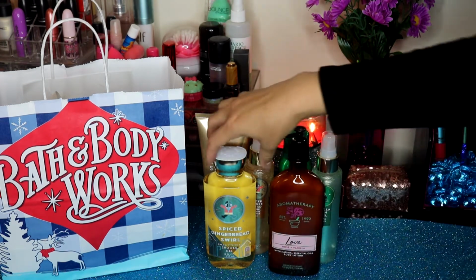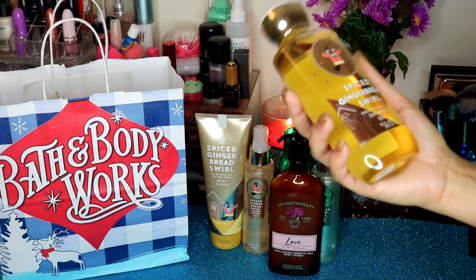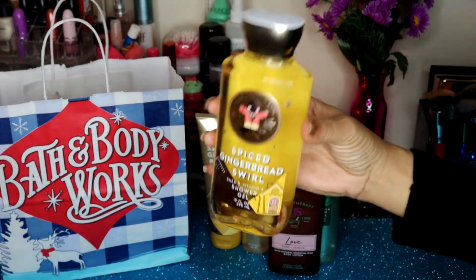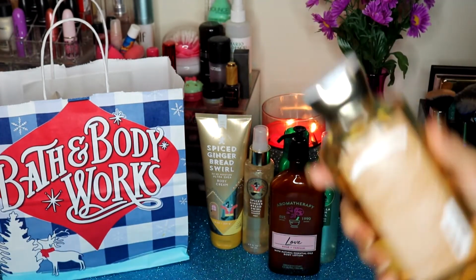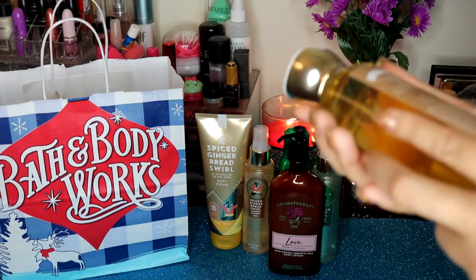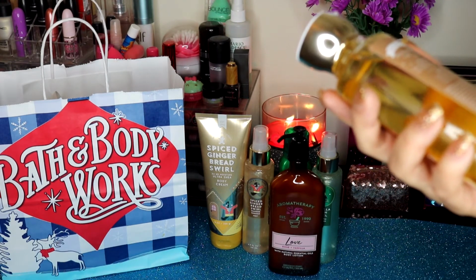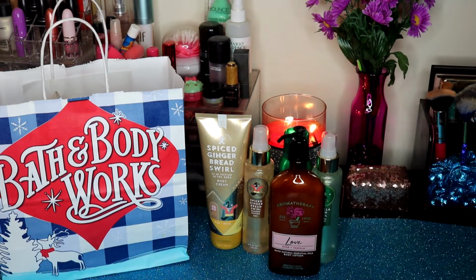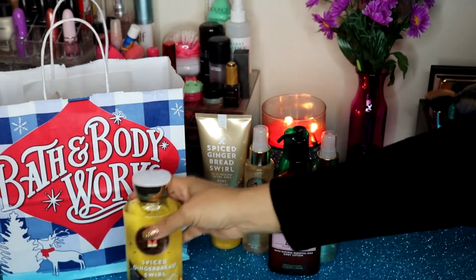So anyway, first thing I noticed was Spiced Gingerbread Swirl. This is the Shea and Vitamin E Shower Gel. I don't normally get the shower gels, but they had a sale. It's buy 3 get 2 free, so I took advantage of that. Let me read the back. The fragrance notes are warm ginger snap, fresh nutmeg, orange zest, spiced brown sugar, and roasted tonka. I don't think they're talking about the trucks. It does smell good. Got that.